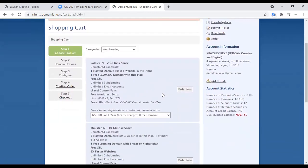For starters, especially for some of you that wants to build website, I would say go for this very first option. Why? It gives you 2 gig of disk space. Then of course it gives you one free domain. You can see that here, one free domain. Free SSL. SSL is basically like the security. But don't worry, unlimited email, unlimited subdomains, and the likes. But let's not waste too much time. How much do you get to pay? You get to pay 5K for 1 year.